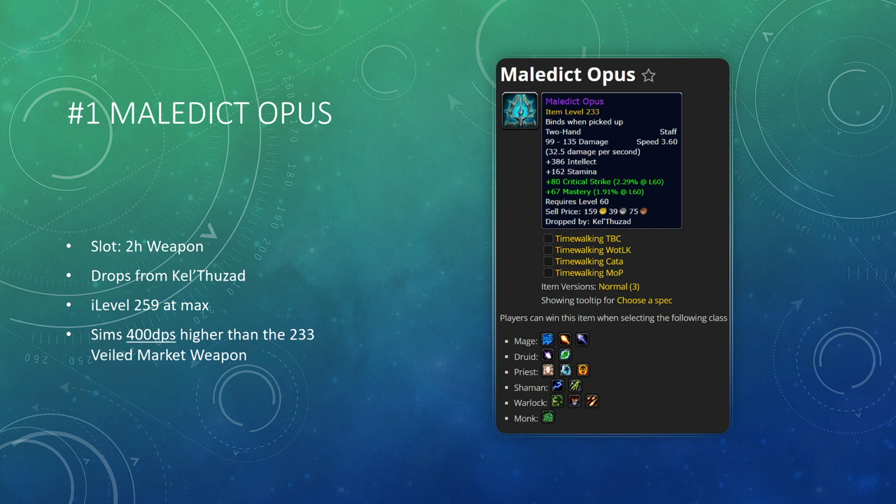It gives crit mastery, which are not bad stats, but the amount of intellect it gives, you have to ignore this because this is the 233 version. I believe it's closer to 500. It is absolutely insane how much intellect this weapon gives. If you can get your hands on this, which, I mean, it's the second to last boss of Mythic raid, so you're going to have this on farm or something like that, but if you can get your hands on this, even the heroic one, it's going to be fantastic. Definitely recommend. Big DPS increase, and yeah.